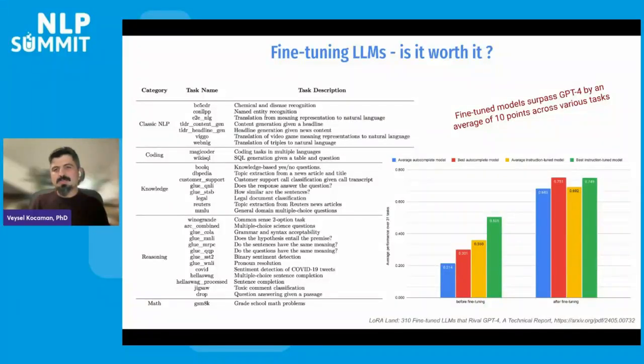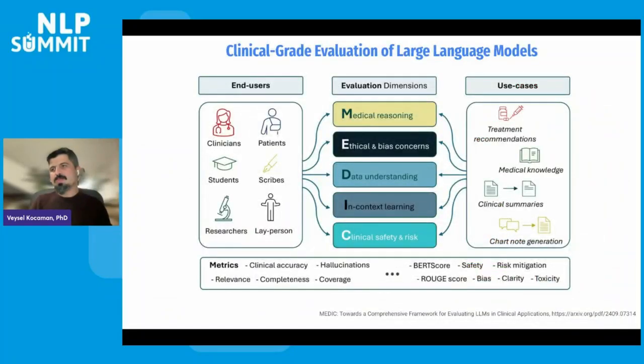And as you see, before fine-tuning versus after fine-tuning, we see that fine-tuned models surpass GPT-4 by an average of 10 points across various tasks. But these are all public benchmarks, so there is no clinical context. Even if there are some tests like chemical and disease recognition, these are only a minority of the tests that you see on the left-hand side. So that's why we wanted to think about how to do this in a medical context.